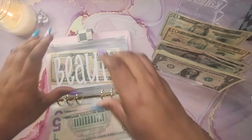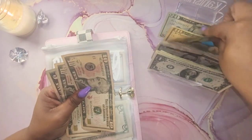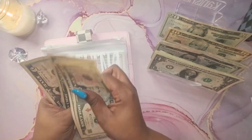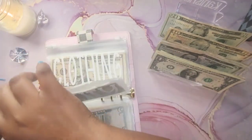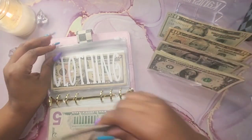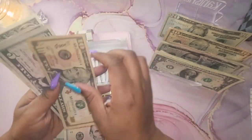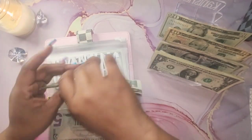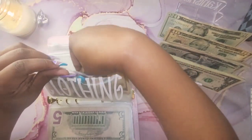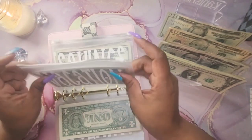For beauty, we're going to add $10 for beauty. It leaves me with a total of 10, 20, 30, 35. For clothing, I am going to do $5. And let's see how much we have here. For clothing, I have 10, 15, 20, 21, and 22. And I really need to beef that up because I need a new wardrobe for the winter. I need to buy more clothes for work.